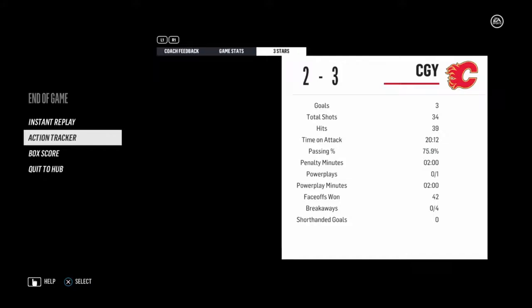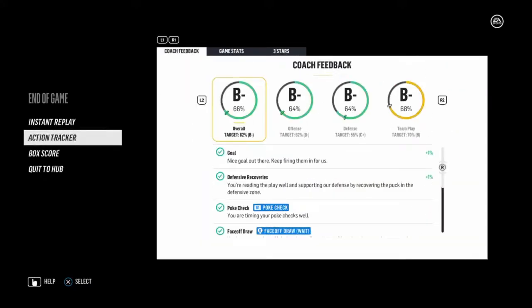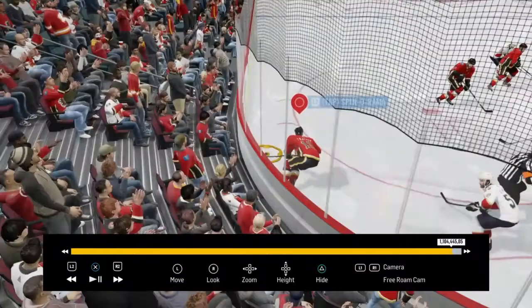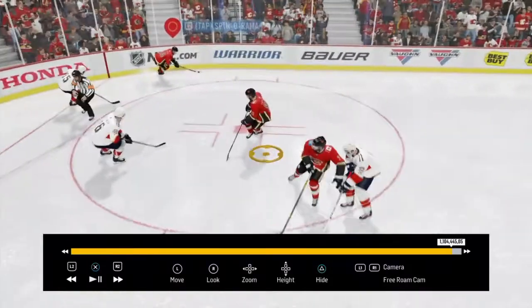So 34-37 the shots there for the Calgary Flames. Another good night there for Mike Smith. I just wanted to show you guys John Tavares in a Flames uniform. This is pretty exciting. There he is. Or where is he here? He's right here, number 91.